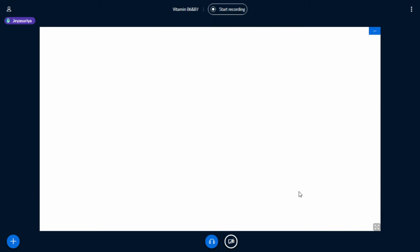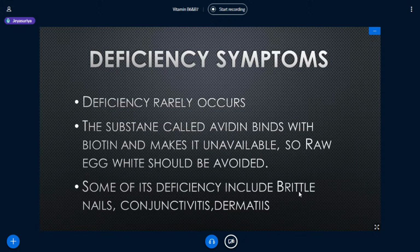Now let me talk about the biotin antagonists, something called avidin, the raw egg white injury factor. This raw egg white injury factor is a heat labile protein known as avidin. It is present in raw egg. This avidin binds to biotin and makes it unavailable for absorption. Avidin is inactivated by boiling the eggs, and biotin is readily absorbed when the eggs are boiled and used in the diet.